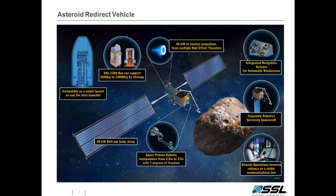So we started looking at an asteroid redirect vehicle concept. This is a concept that we developed for something that we thought could be launched in the year 2017 without a large amount of risk to it. On the backside, we started with a solar electric tug. We designed a system compatible with any single large launcher. Then we take SSL's 1300 commercial bus, and we looked at the structural capability of this, and we're able to store 3,000 to 12,000 kilograms of xenon on this bus.